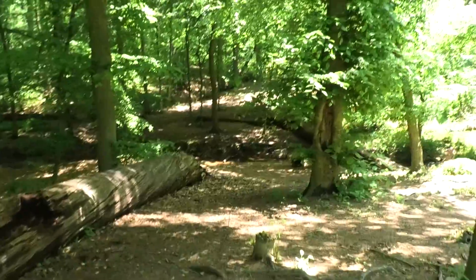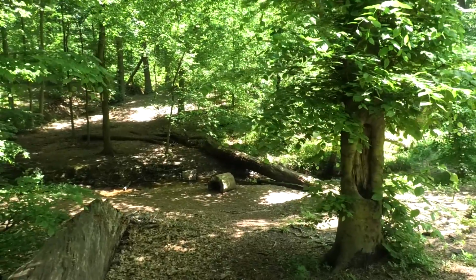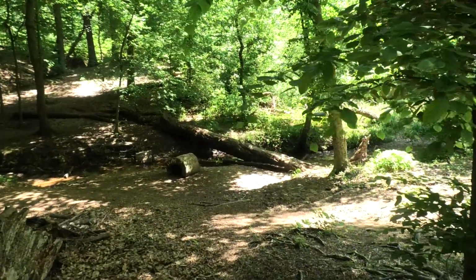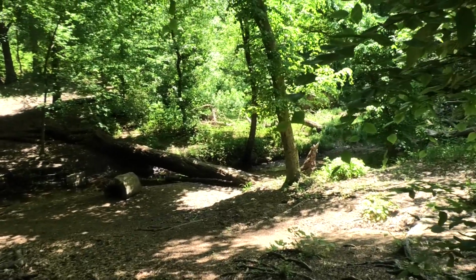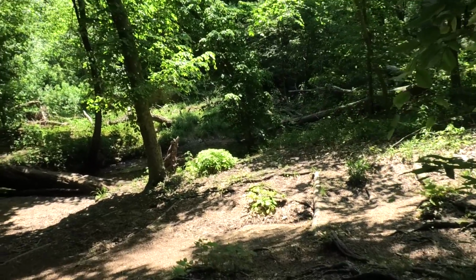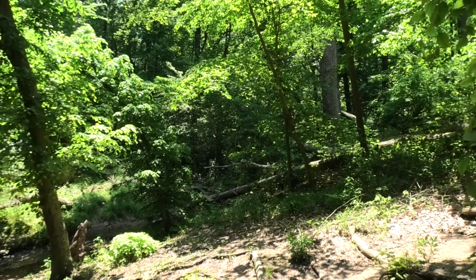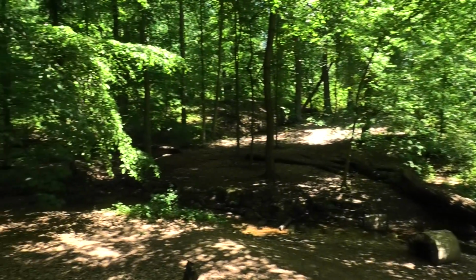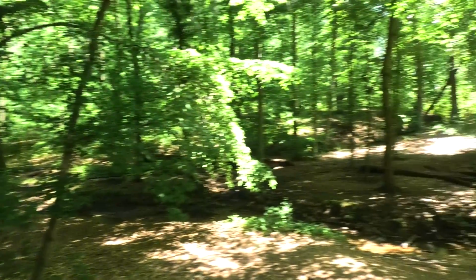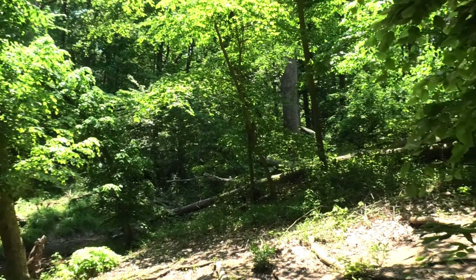When I used to be brave enough to cross the stream, this is where I always crossed it. Clever people can cross it on that big log, but I just don't have the balance to be able to do that. I suppose if I crawled I could do it, but I've never been that desperate. I'd rather walk around. And you see so many trees have fallen down, which is the result of storms and age, and the roots not getting what they need.